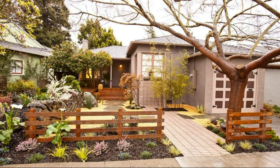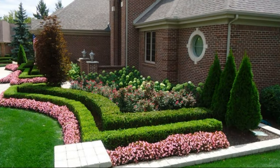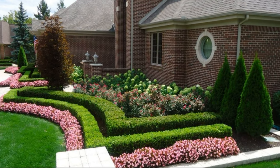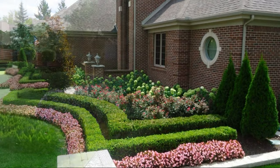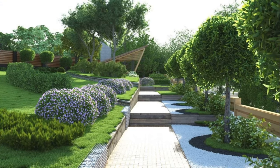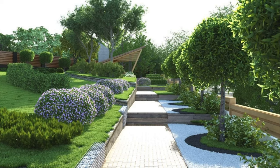Consider adding a patio, deck, or gazebo to your garden. These spaces can serve as outdoor rooms for dining, entertaining, or simply relaxing. They provide a comfortable place to sit and enjoy your garden, and they can also increase the value of your home.